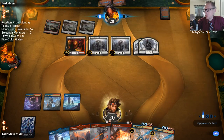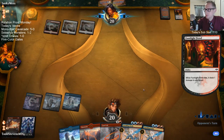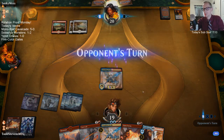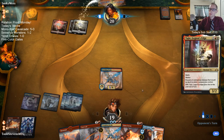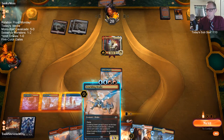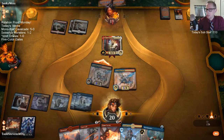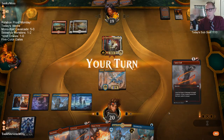Poor opponent. They mulled a five. And then we just 3-for-1 them immediately. And game over. Thanks for playing. Without having Opt and Chart a Course, our Crackling Drake game has certainly gone down. But it's still just such a strong card. Even if it's harder to get that power up on it.